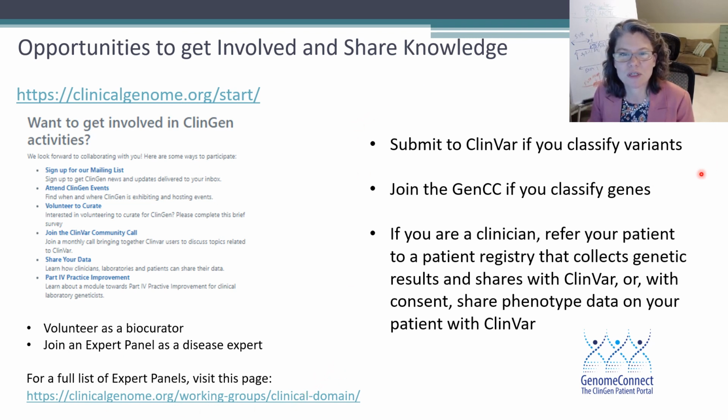You can also submit variants to ClinVar if you classify variants in your laboratory. You can join the GenCC if you classify genes. And if you're a clinician, you can refer your patient to a patient registry that collects genetic results and shares them with ClinVar. If you're not aware of a registry for the particular disease, you can send your patient to the ClinGen registry called Genome Connect, and we will share anyone's genetic results with ClinVar. We also partner with disease-specific organizations to help them share patient data.